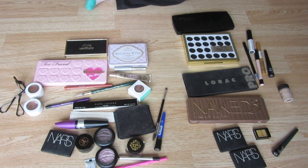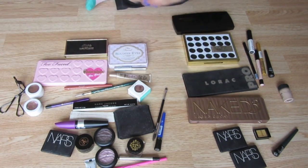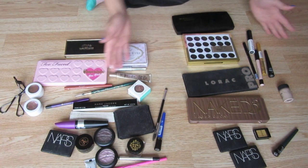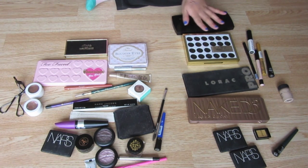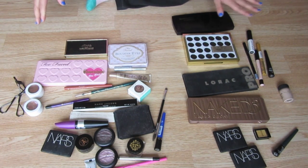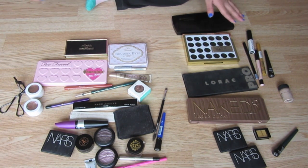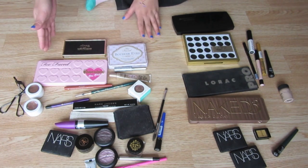So I finished going over my collection, and this is what I am keeping, and this is what I'm getting rid of, which is almost half, it looks like, of what I'm keeping, which is really good. I'm actually really happy with what I'm getting rid of. I feel like a weight has been lifted off my shoulders. Honestly, it's been making me really unhappy, and just looking at this pile of what I'm keeping, I'm really happy with all the stuff that I have.